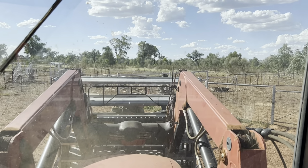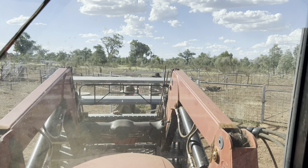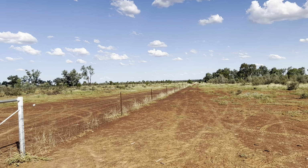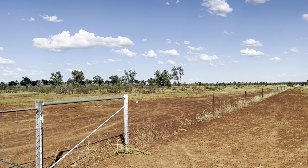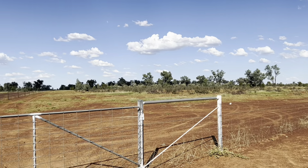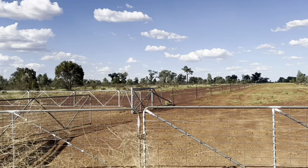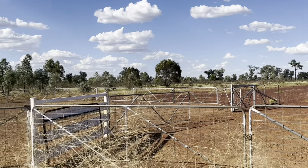I should probably get out and help them with that last one. Good job, boys. Alright, our time out west, rapidly drawing to a close. Donkeys have been a bit of a challenge. We've got them in the loading yards. It's about getting some tight time, getting them a bit used to us.